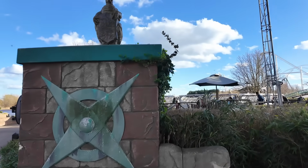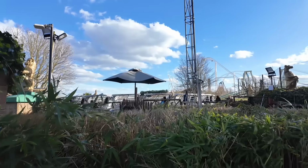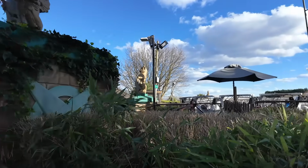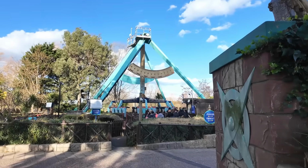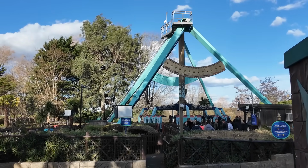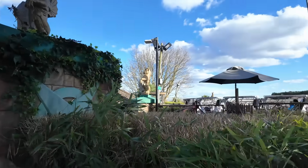Oh, this is looking well maintained down here. They've chopped back a lot of the planting, so you can see Zodiac a lot better. That's the Enterprise. And here you've got 4 flat rides in this area. Obviously Vortex over there at the back, KMG Afterburner. Oh, that looks almost walk on. Probably get on the next one. So I'm going to jump in that queue, I think.